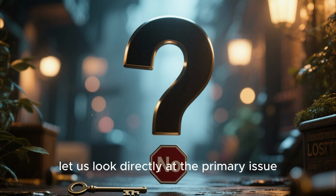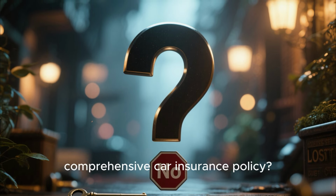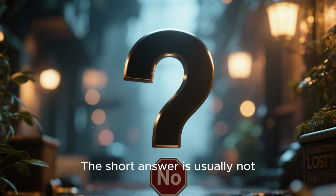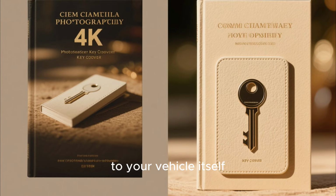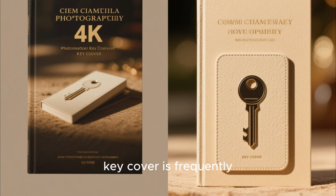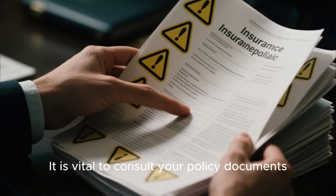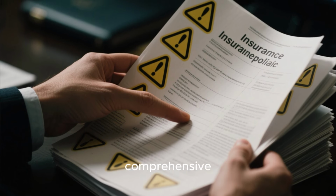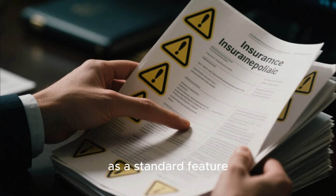So, let us look directly at the primary issue: is lost key cover included in your standard comprehensive car insurance policy? The short answer is usually not. While comprehensive cover provides extensive protection for damage to your vehicle itself, key cover is frequently treated as an optional add-on or a supplementary product. It is vital to consult your policy documents immediately, because nearly one-third of comprehensive policies do not include this essential protection as a standard feature.